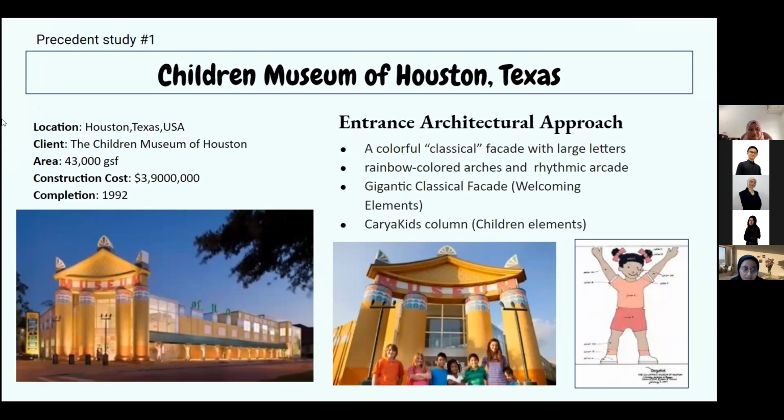And then the second one is the Children's Museum of Houston, Texas. Here, I would like to highlight the entrance architectural approach, where they use a colorful classical facade with large letters, museum. And then there is also a rainbow, a gigantic classic facade that has a very welcoming element. And also here, they have Karya Kids columns, children's elements, shaped like this.